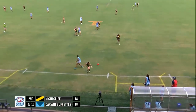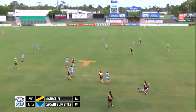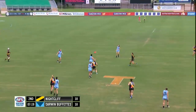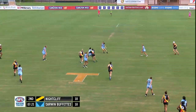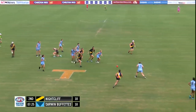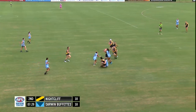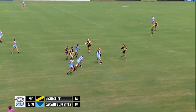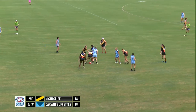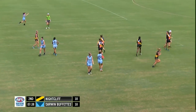It's just come back into play, but picked up there by De Hommel for Nightcliff. She centres the ball, and on the ground, Buffs have some numbers, but picked up there by Varley. She was swung as she tried to kick, and now the ball spills forward again for Buffs. Plenty of pressure around the ball. Yeah, yep. The team that makes the best decisions under pressure now is probably going to be the team that starts to dominate.